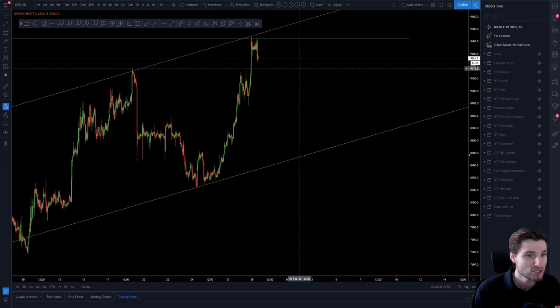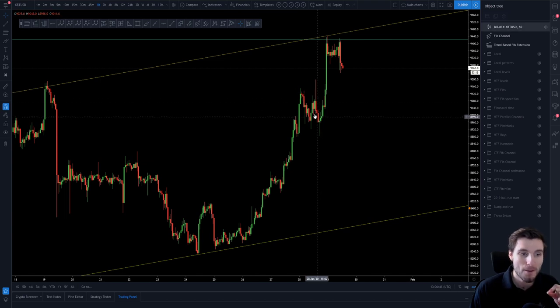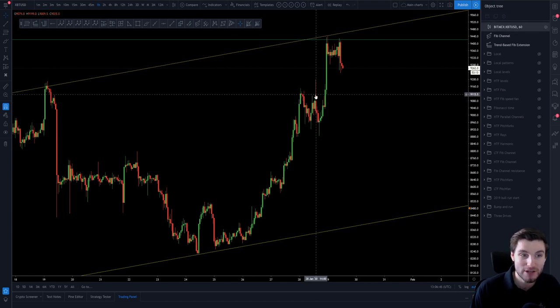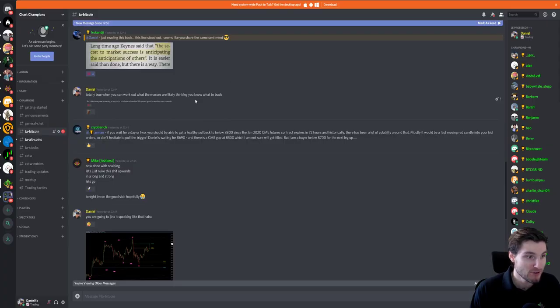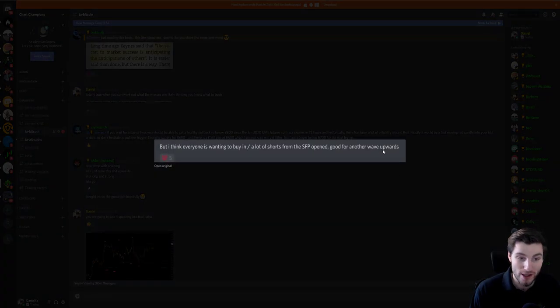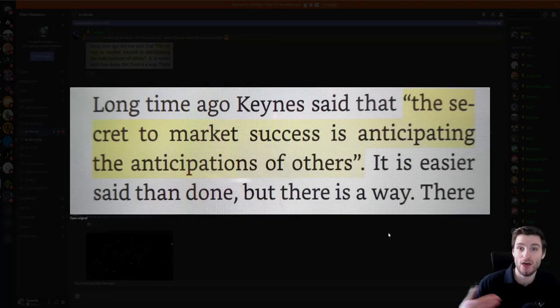So I'm going to zoom in here and explain this, that we obviously had this swing failure of the high here. This swing failure also on this high led to a drop in price. And I feel that bears yesterday got very aggressive onto the short side. So there was the opportunity, as I wrote here, good for another wave upwards. So I was positioned to the long side, not just off the technical analysis, which I felt was good, but also from anticipating what others are thinking.